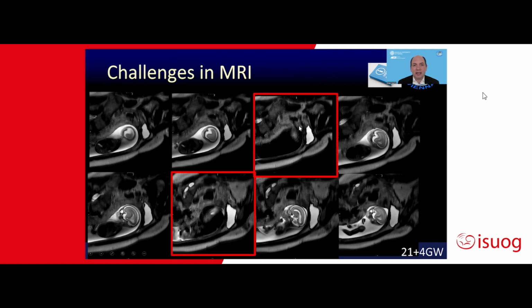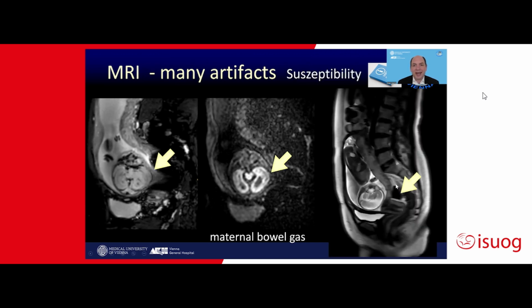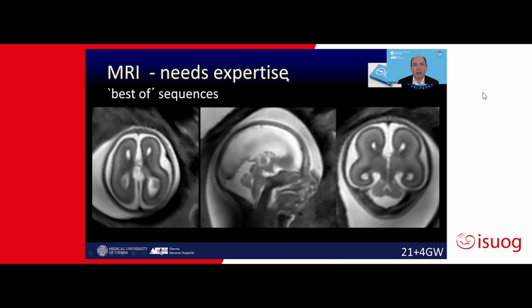For instance, we have images like that within our data sets, which we have, of course, to exclude from our analysis because they are restricted by motion. Sometimes you see these really distorted brains where you think, oh, is this a craniosynostosis or what's going on here? In fact, this is a susceptibility artifact due to air, here in the rectum of the mother, which is distorting the magnetic field and causing this sort of artifact. You have to be familiar with these artifacts in order to assess your fetal MR examination, and that's what I'm talking about. This needs expertise.